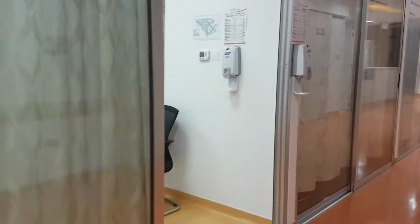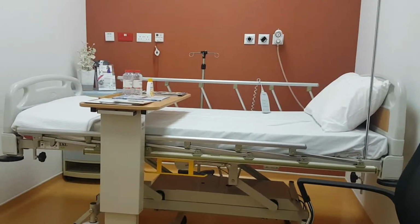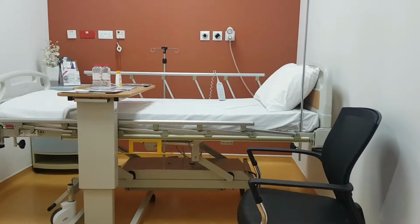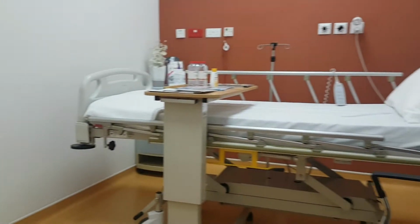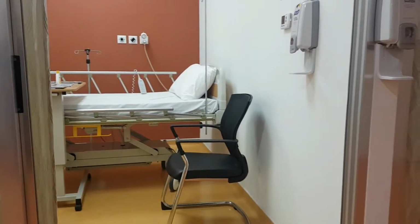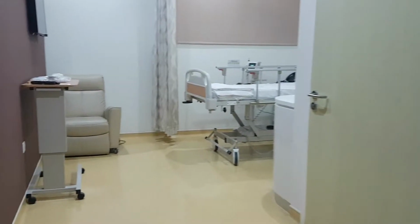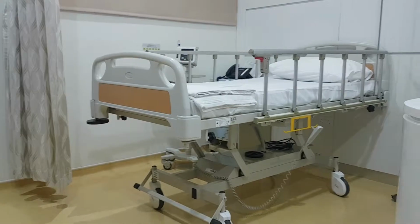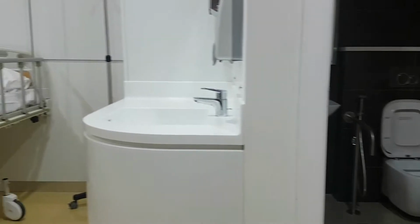So these are our post-procedure surgical rooms. This is a typical cabin. We have about 6 of them. These are fully equipped with a waiting area for a family member. We call them cubicles. This is one of our VIP recovery rooms. They have their own dedicated washroom, more privacy, a little bigger, and a lounge chair and a TV.